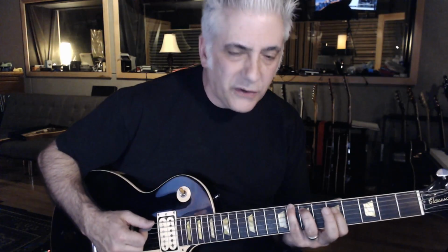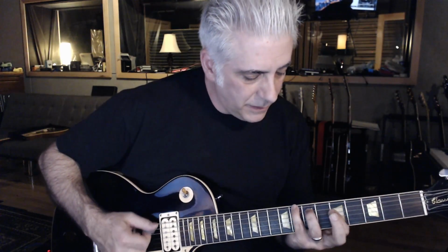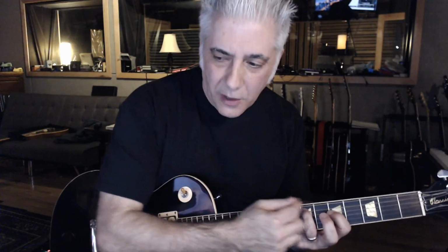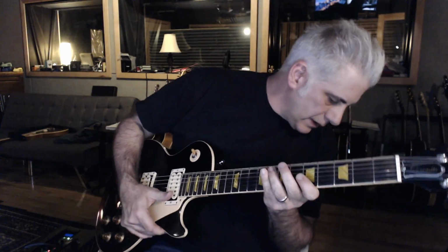Then the next one is here. This is what I call behind the note. This is at the note, behind the note. Now, why is it behind the note? Because all the notes here are behind the root. Here's the root, so this is behind. I mean those notes are lower in pitch than the root.